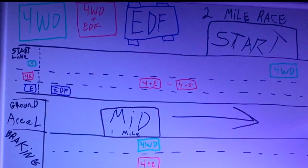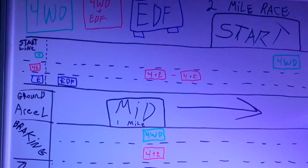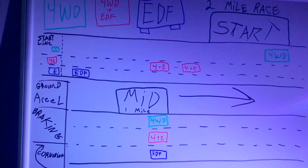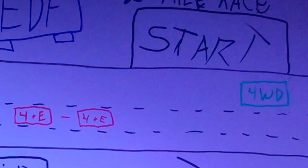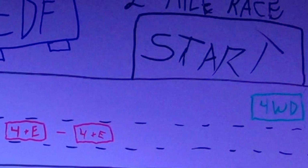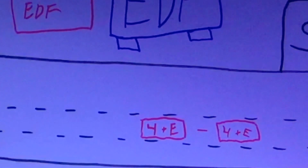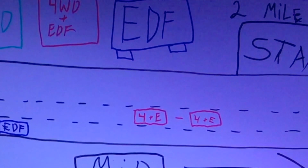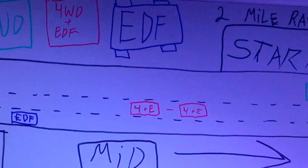For the start of the race, the four-wheel drive car is going to be in the lead for a couple of reasons. It has a really good power to weight ratio, but more importantly, off of the line, it can utilize a lot of its power through traction and putting the power to the ground. It can jump off the line really fast, like a dragster versus a jet dragster. It just takes off faster. The EDF car alone will be in last place because it only has thrust, and the mix of the two will be in the middle because it has that traction bite to help get it out ahead of the EDF only car, but it is being held back by the extra weight of the EDF or the jet, so it's not as fast as the four-wheel drive car at the beginning part of the race.